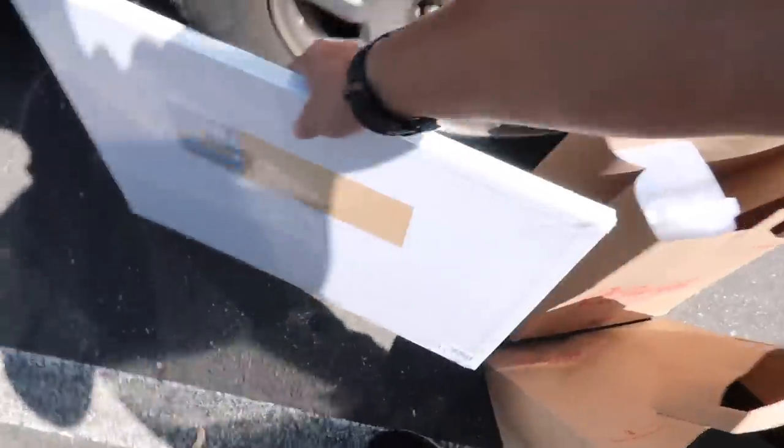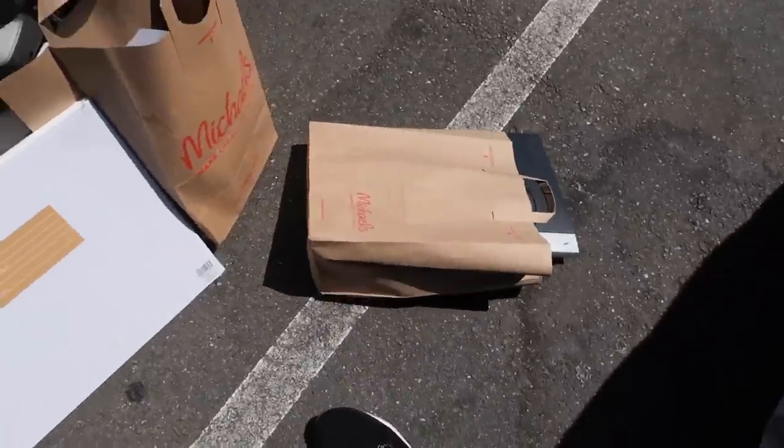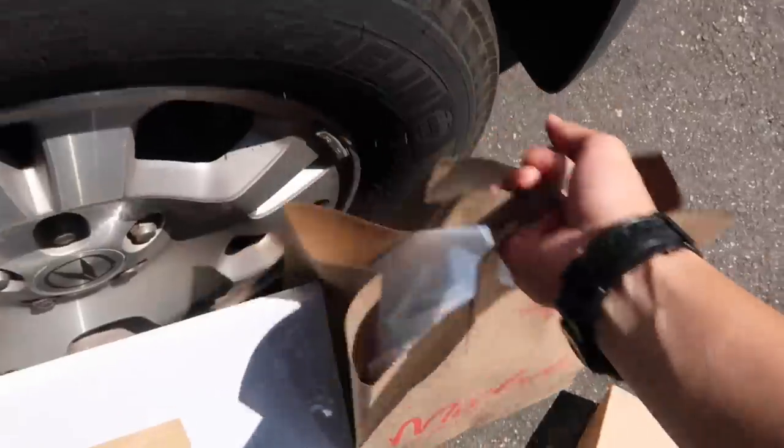Holy crap, my arms are so sore. How am I gonna carry this back? Oh crap. Come on in. Buckle them in. All right, gotta make sure my art supplies are safe. Art supplies are safe and sound in the bag. Can't wait to test them out.